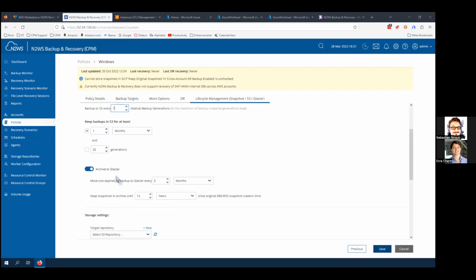And then if I scroll down here to my archival storage, this is where it's getting interesting. I could say, well, at the end of the month, take one of the monthly backups and store that in a really cold storage tier such as Glacier or Deep Archive Glacier for X amount of time.